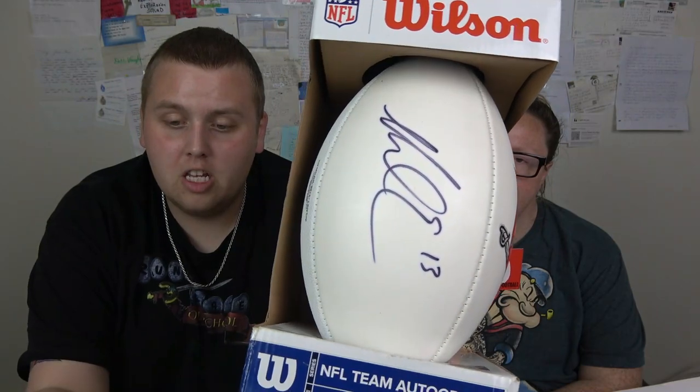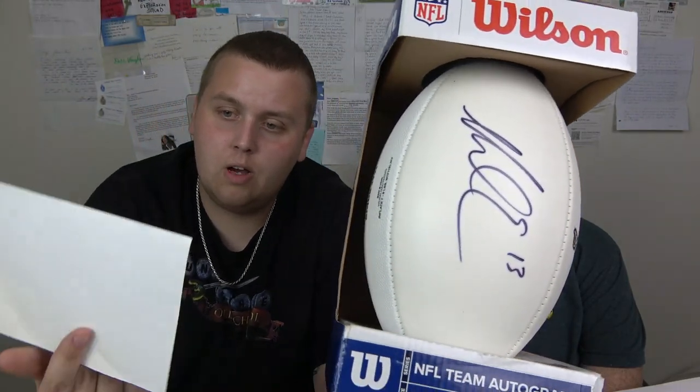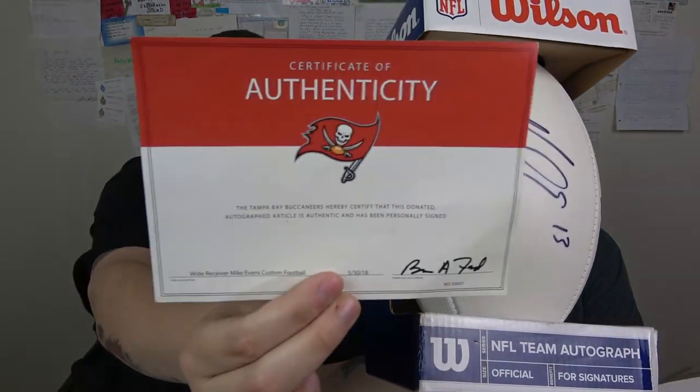All right, we got the football here. Amazingly, I talked so much trash about the Tampa Bay Buccaneers, but a lot of people were interested. We got a lot of messages about this ball right here. But this one does, since it was ordered from the NFL's website, you get a certificate of authenticity with it.